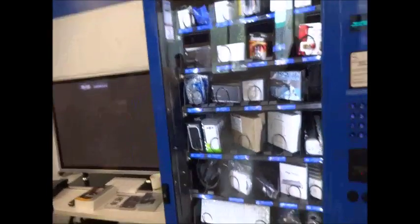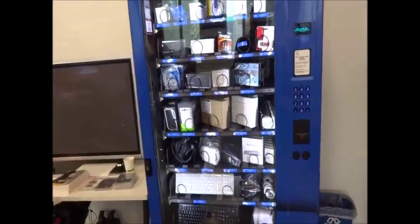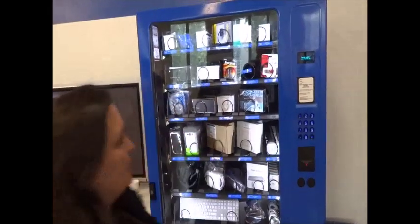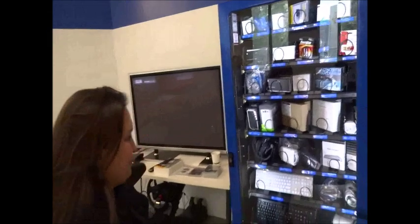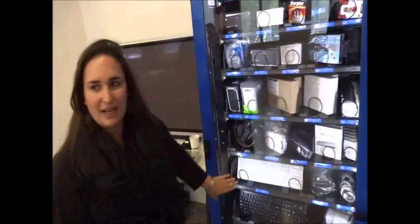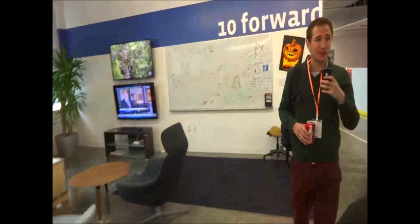And here you can buy all your gear. Actually, this is all free, so you can just put your badge up here. It'll say "Welcome, Ariel," and then I can choose whatever it is that I need. It is free, but it reminds you how much you're costing the company, so that you're accountable. Okay. We're filming.